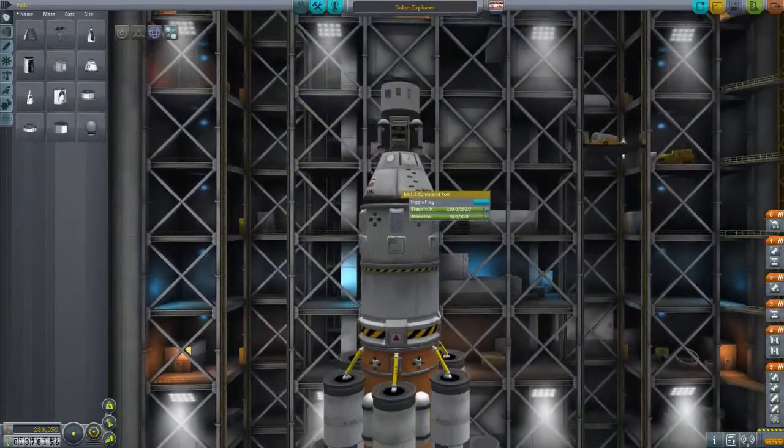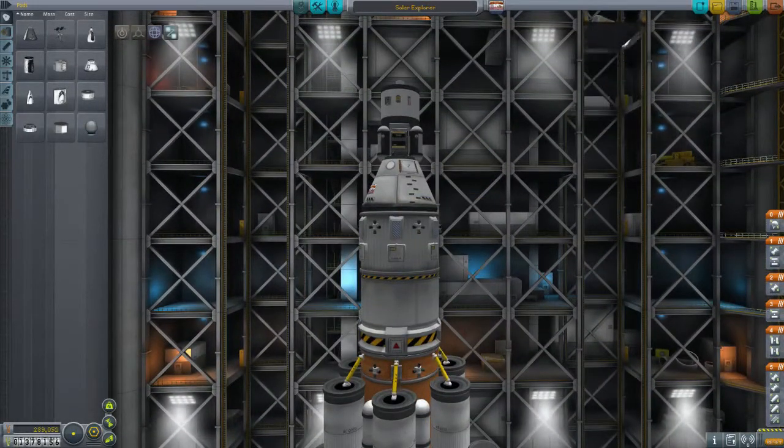So yeah, with any luck, this will get us to another solar body and get us back again for the first time with a crew. Aye. I believe it's for the first time with a crew. Yeah, certainly in this series.